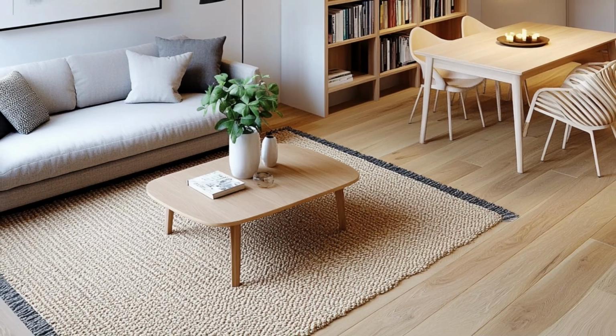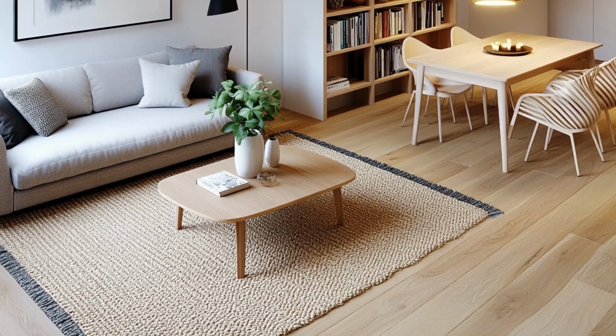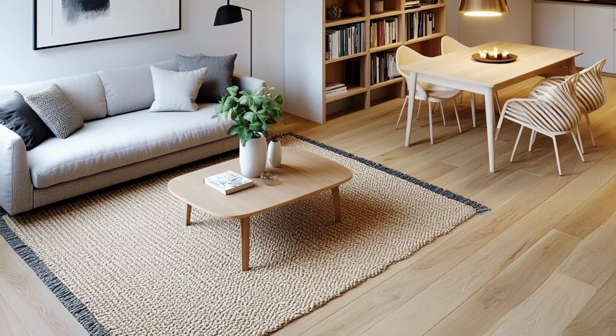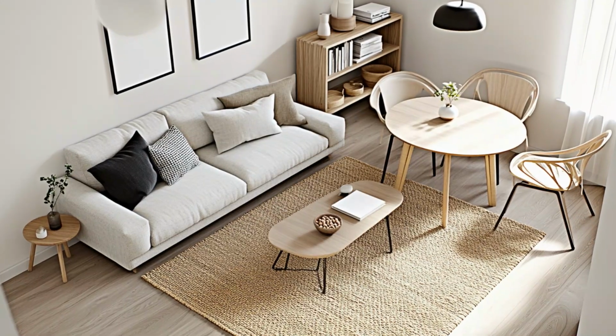Multifunctional furniture becomes crucial here. An ottoman that provides extra seating and storage, a dining table that doubles as a workspace, and shelving that acts as a room divider. The goal is creating the feeling of a much larger space through smart design choices.